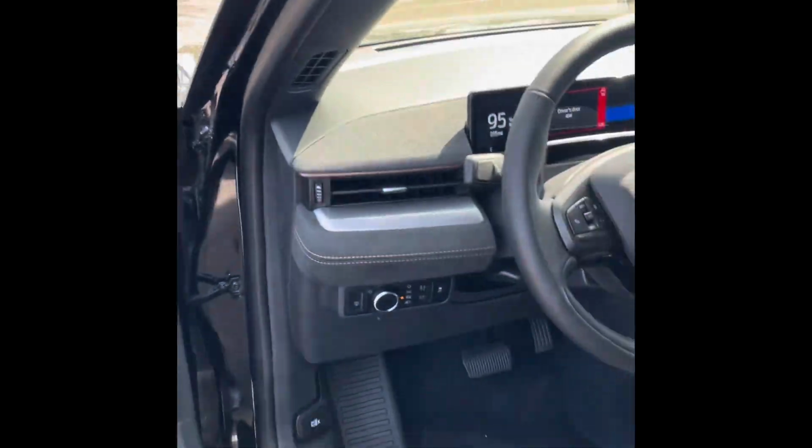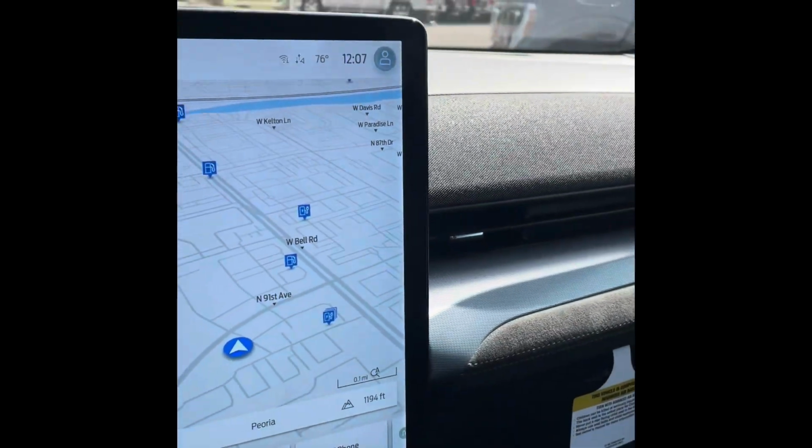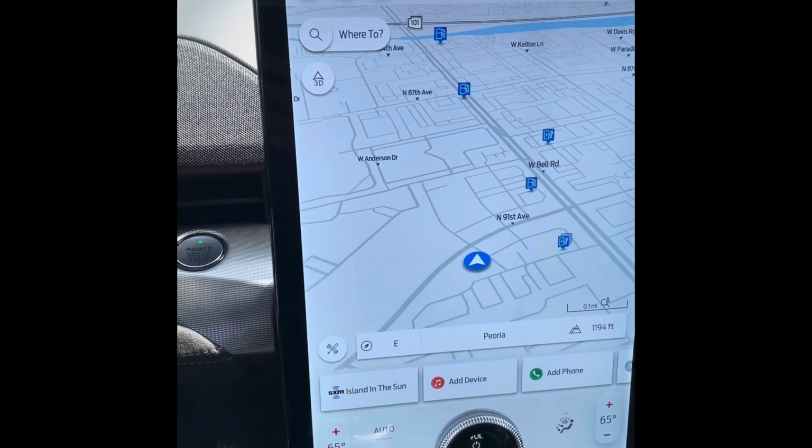But some cool features about this particular car, guys, look at that. B&O sound system. A lot of people like to upgrade their vehicle with sound systems. You don't have to with this one because this one already comes with it, as well as a nice big digital display right here for the center pad. It has the same type of tablet, kind of like a Tesla would. Panoramic sunroof.